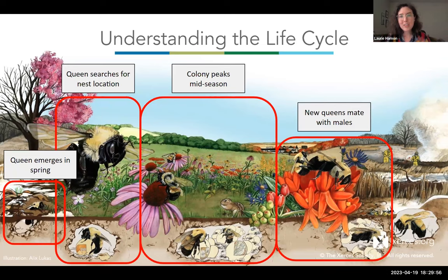New queens will return and come back and forth from the colony as they build up their fat reserves because they're hoping to live through the winter. And these new queens, while they're out doing their thing, will mate at least one time with another male. And then finally, the new queen will find a place to overwinter, spend the winter, and then the next season she will start her new colony, and all her sisters and the queen from the previous colony will die out.